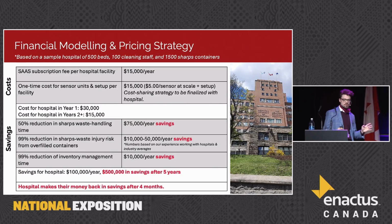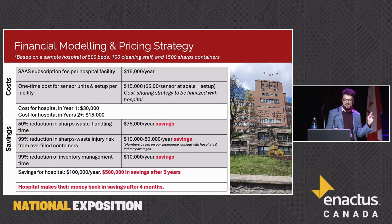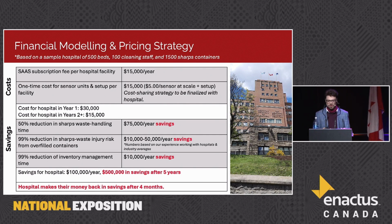Okay, so a hospital with 500 beds, 100 cleaners, and 1,500 sharps containers is going to pay a $15,000 setup fee and $15,000 a year. That contract is worth around $100,000 for us. We keep about half after COGS is dealt with. But what are the savings for the hospital?